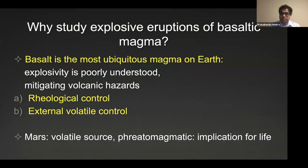...are volcano tourism on these basaltic places like Hawaii and Etna and so forth. So it's important to understand how these eruptions may take place and the underlying physicochemical processes.